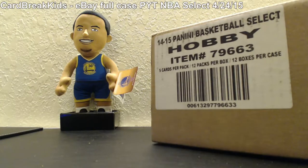14-15 Panini Basketball Select Hobby. A full case. And for the teams today, Atlanta Hawks, Josh E., Boston Celtics, Joshua S. There's a lot of you guys with the same name, so be careful when I say the first and last name. All right, one more time.